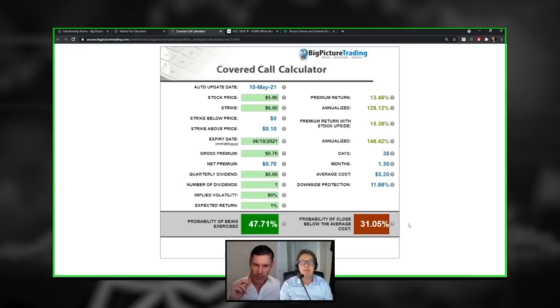Me and you could cover that in a future session and show how that option market is priced. But the point is that we can mathematically know that this option is being priced based upon the assumption that there's a 47% chance you're going to lose the stock in a month, and a 31% chance that you might be under 520 in a month. That is your math that is inherently being built in.